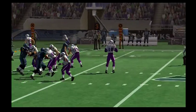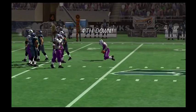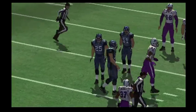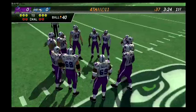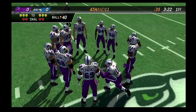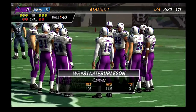From the gun. Blitz is on. Dragged down from behind. When the defense brings extra guys in a rush, you have to make your reads more quickly. You probably have time to look at your first read, maybe even your second, but you got to get your hot receiver pretty quickly involved or you're going to take shots like that.